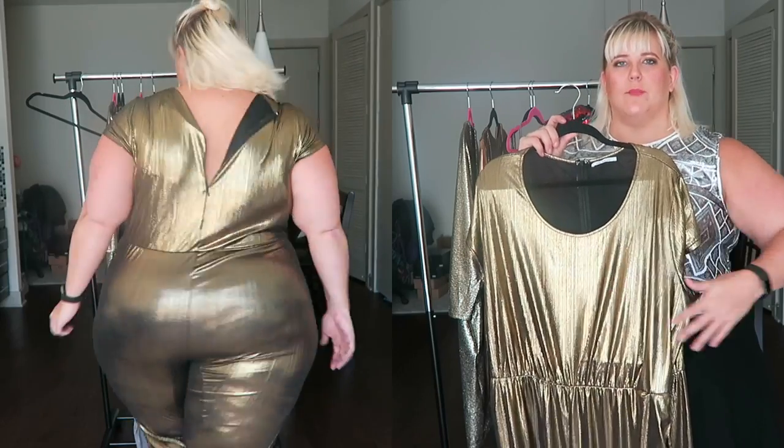I love gold lame so much that that doesn't bother me, but I'm gonna have to reinforce that zipper and that's annoying. So just note that there is a little bit of a construction problem in the zipper in the back.